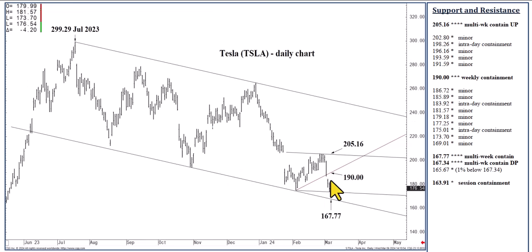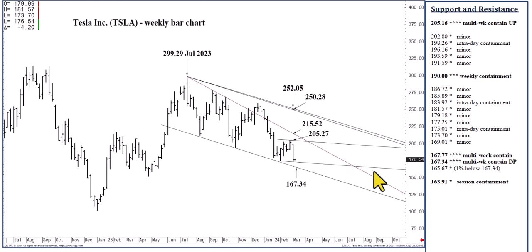This is a new structure based in part on Wednesday's low. And there, we also have a new descending 1/3 speed line. On the weekly chart, it comes in at 215.52. We will be showing it on the daily chart as the days go by. We just want to see what the low is before we really commit to drawing it out. But it really is on the weekly chart, 205.27 to 215.52. This is our ceiling of resistance into April trade.